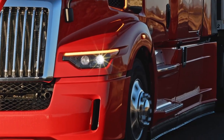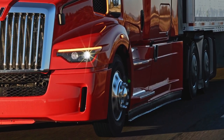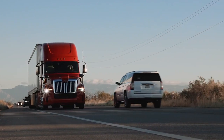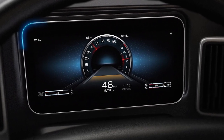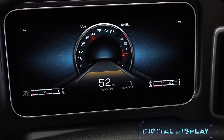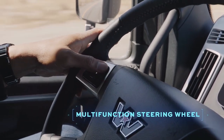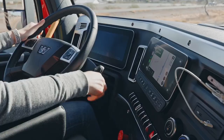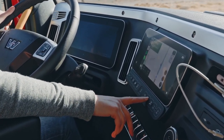Four cab options are available to satisfy any application, including day cab, 60-inch midroof, 72-inch midroof, or 72-inch stratosphere. Inside, there is a digital instrument display which features a configurable instrument cluster to provide an experience similar to today's luxury cars. The multimedia touchscreen is also new and comes with Apple CarPlay and Android Auto.